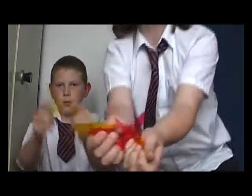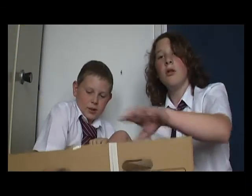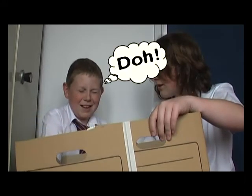Also, we've got this here. It's going to be our flames. You can see flames. There's a door. We have a door. Oh, it's a bit tight. It's bent. You bent our door.